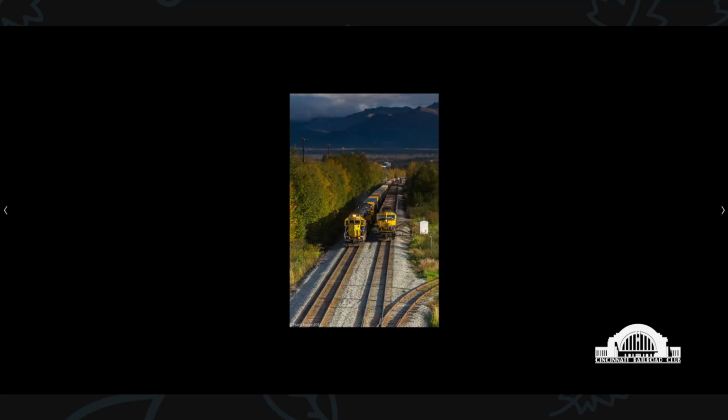A rare meet between trains, two freight trains anyway. You don't see too many meets between freight trains. Most of them happen at night. But this is the Whittier train meeting the QAP at Campbell. So this is basically in Anchorage, in the city of Anchorage.